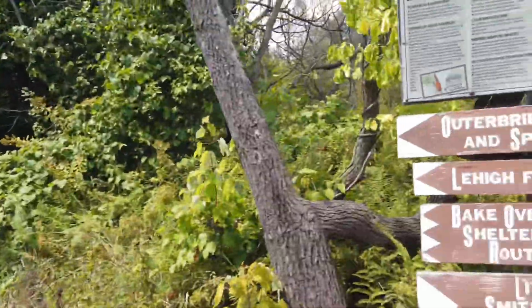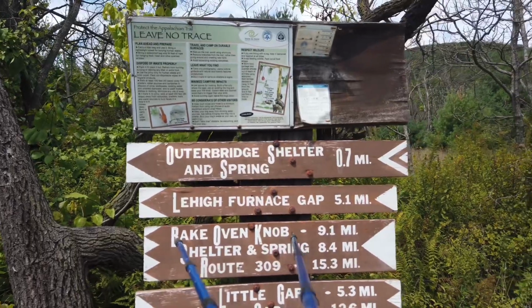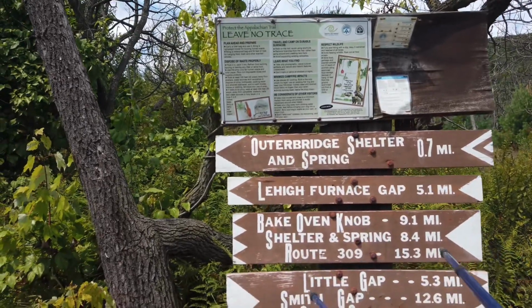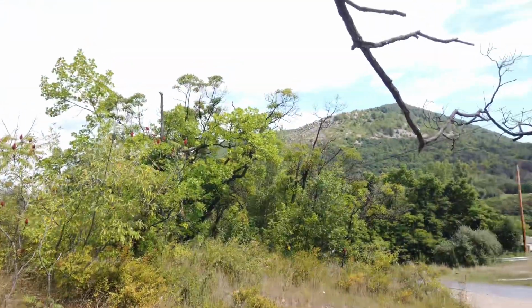All right, just a little sign for us. We were at Bake Oven Knob yesterday. Crossed Lehigh Furnace Gap this morning. That's where all the boulders are wrapped in the orange bags. And now we are on Lehigh Gap.